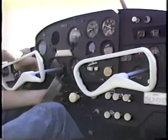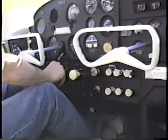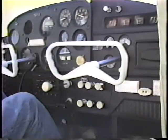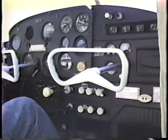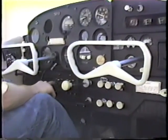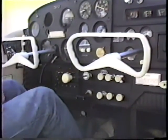Temperature 62, wind 340 at 8, altimeter 2991, NOTAM missing.